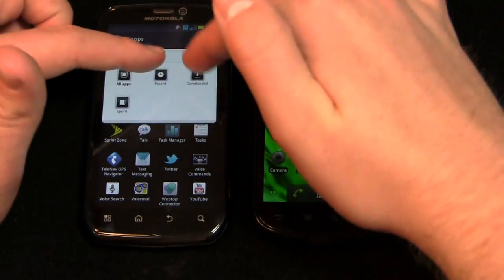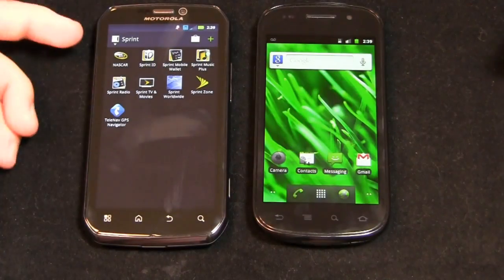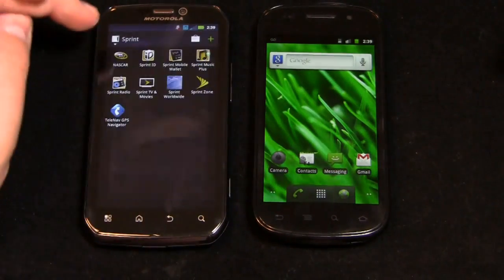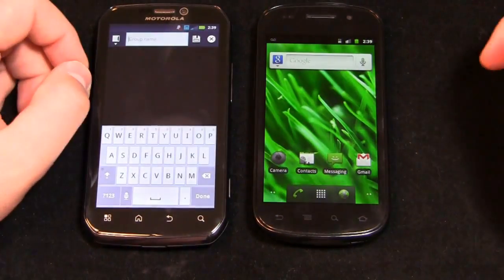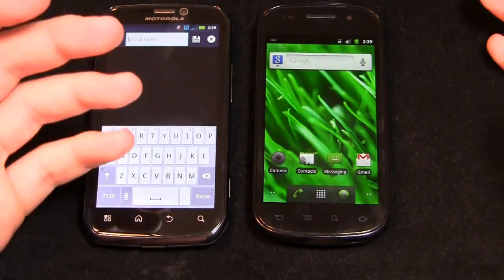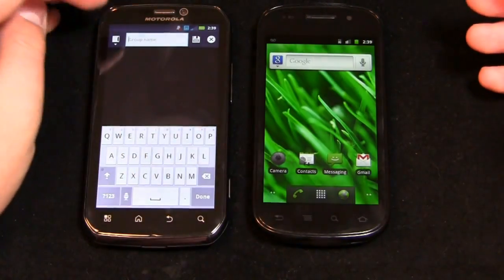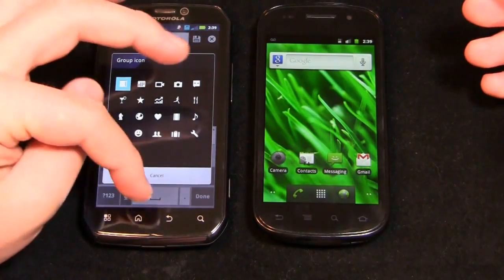You can group by all apps, recent, downloaded. I can go directly to Sprint so you can see the bloatware that's pre-installed. I can also create my own by going in here and going to new groups. So if I wanted to put Aaron's Cool Apps that everybody should use, I can create a folder called Aaron's Cool Apps that everybody should use, and it'll pop up there underneath all that, and I can change the icon.